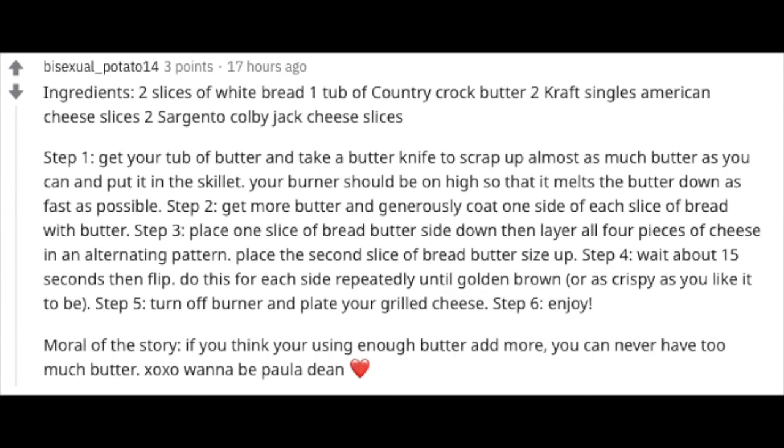Ingredients: 2 slices of white bread, 1 tub of Country Crock butter, 2 Kraft Singles American cheese slices, 2 Sargento Colby Jack cheese slices. Step 1.